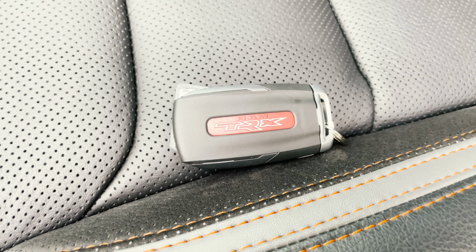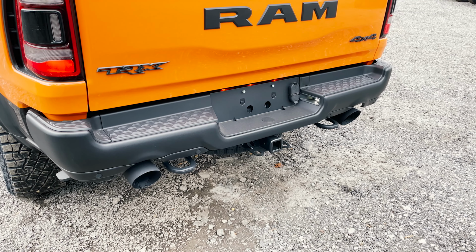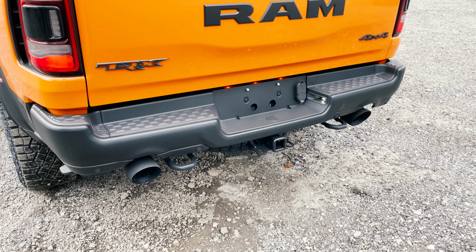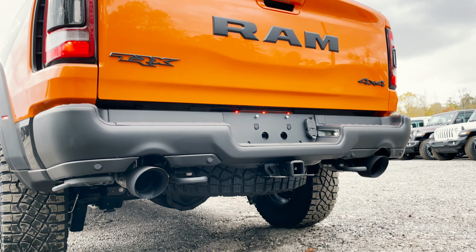And over on the rear of the bumper, you obviously have your amazing sounding dual exhaust, which just sounds amazing. I'll show you in a second. And then you do have your hitch, and then of course your rear parking sensors as well. And also you've got 2 more hooks at the back, and then of course your spare tire is underneath of the truck, or you can have the option for the bed carrier.